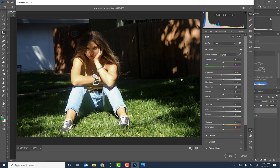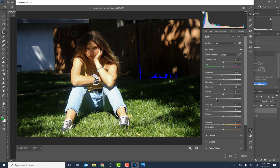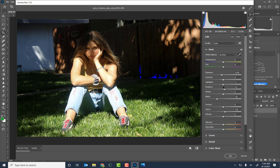By the way, one more thing. The letter O and the letter U will turn on like the black ones. If you have the letter U turned on, it'll show you the black without having to hold the Alt button down. And then the letter O will deal with, in red, the whites, the highlights like that. So you can adjust it just to whether it's not blown out, but again, I'm looking at your skin. So letter O and letter U will do the same as holding the Alt button as you're doing it live, like that. Okay, so there's that.